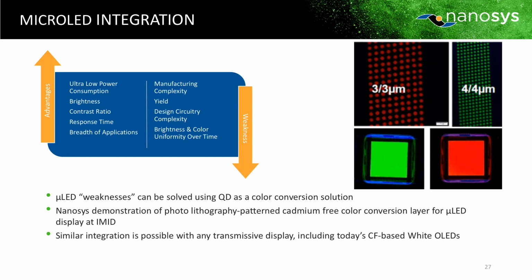You can also reduce the complexity of your circuitry design and you can better control the aging of your device over time, because those 3 different primaries age very differently over time. Also, for the AR, VR applications, a very, very small pixel is going to be required. Some people say 2 or 5 micron.